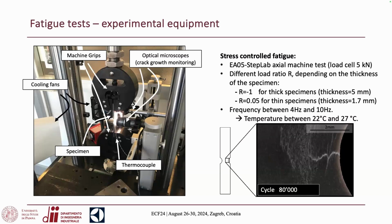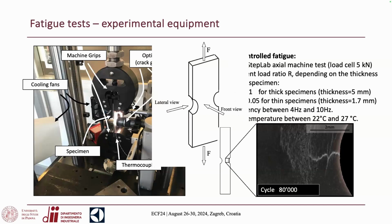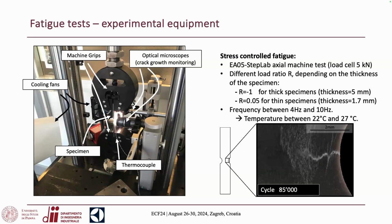Then, in order to monitor the fatigue damage during the fatigue test, we used two optical microscopes positioned at an angle of 90 degrees one with respect to the other, in order to detect the damage evolution from a lateral view and a front view. Here you can see just an example of typical damage evolution. We can see a crack which starts from the notch tip and then propagates across the net section up to the final failure.